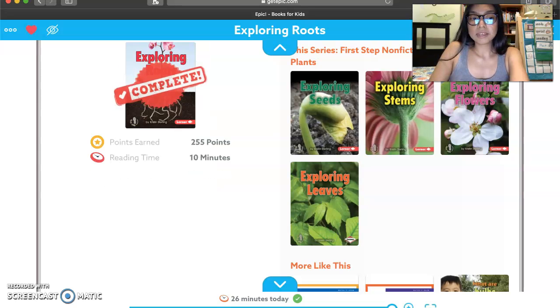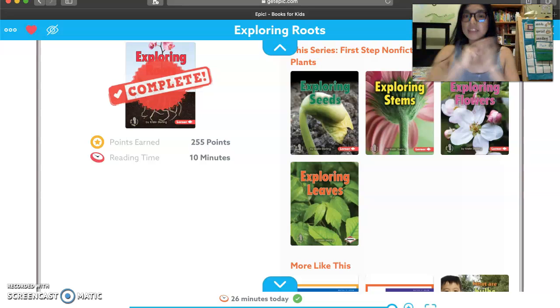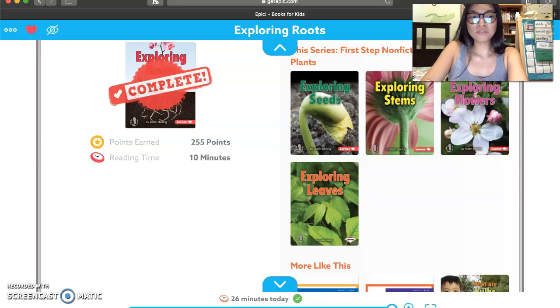Excellent. So next we're going to continue with the rest of our stories. So what comes next? First we have seeds, then we have the roots, and then what comes after the roots? That's right, then we have the stems. So we're going to be reading the one, Exploring Stems, next. Alrighty, stay tuned for the next one.